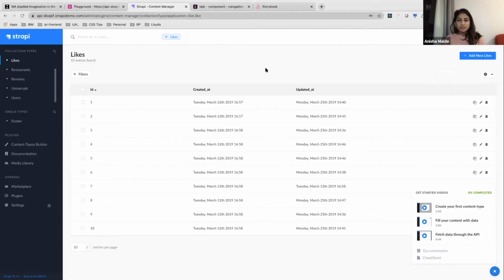What was really cool about Strapi was the GraphQL interface that it exposed. If you've heard of GraphQL, it's a query language for APIs, and it provides a really complete and understandable description of the data in your API. What it really does is give you the power to ask for exactly what you want and nothing more. And this makes it really easy to evolve your APIs over time.